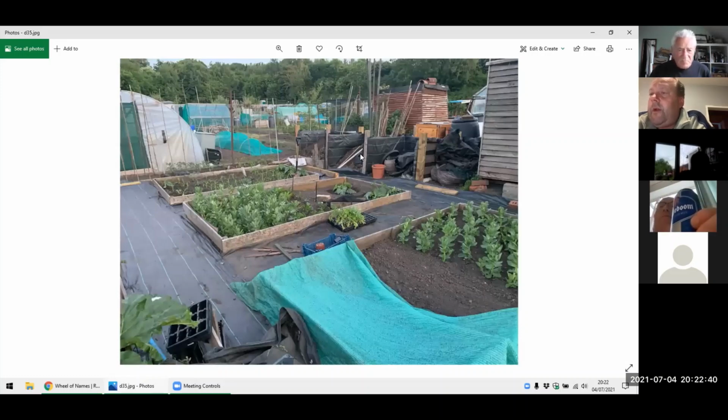You can see a bit clearer on there. That was the broad beans last year.